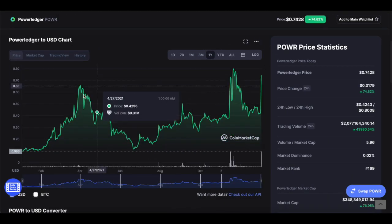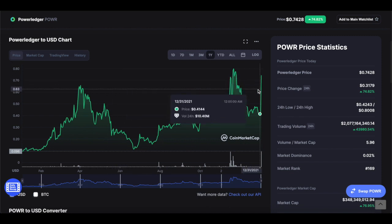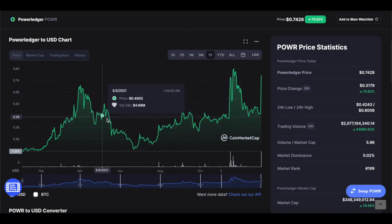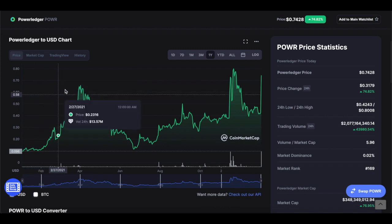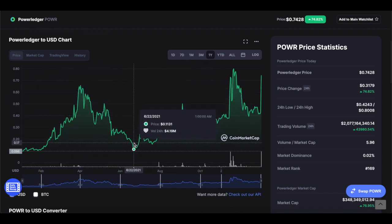This is exactly 1 year ago. The price was literally 0.096 cents. So 9 cents per token. That's incredible. Almost 10 cents per token, exactly a year ago. And you can see from the chart that there's definitely been some high points in the price. There's definitely been some low points in the price, such as around June and July.